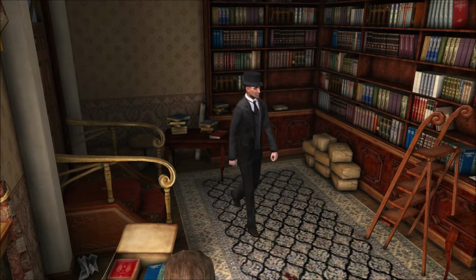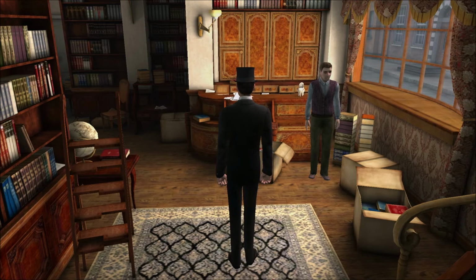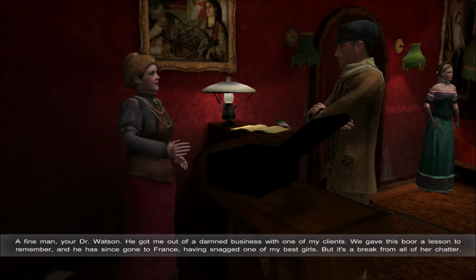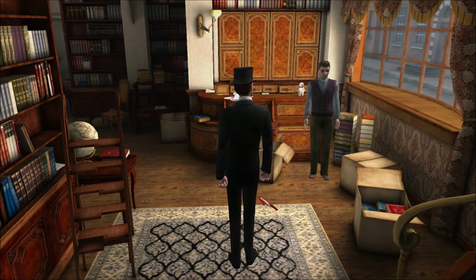Odd. Actually, wait, did Holmes completely change outfits as well? Let's check. He was just wearing... Oh yeah, he was totally wearing something else just now. Guess he decided to change his clothes along the way to the bookstore.